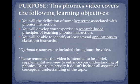So in this video, one of the objectives is learning the definition of some key terms associated with phonics and word study instruction. You'll also develop some of your expertise in the research base of principles of teaching phonics, as well as learn about some of the prominent scholars who I will cite throughout this presentation.